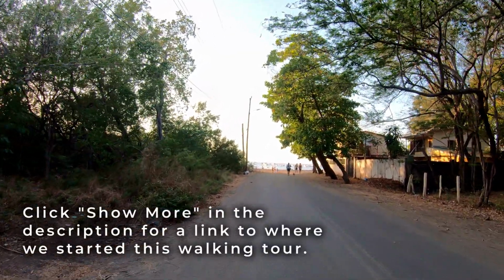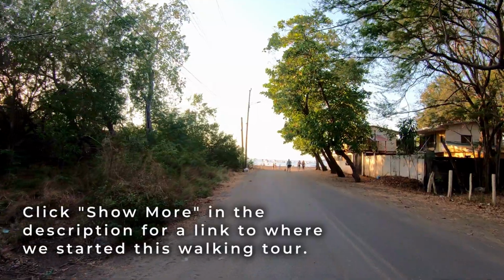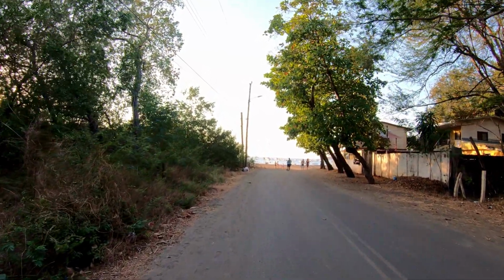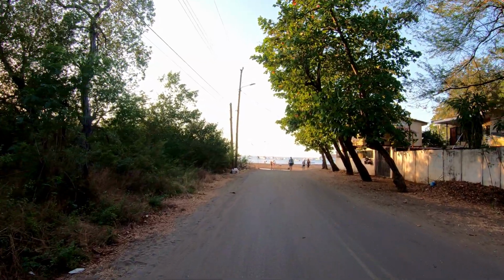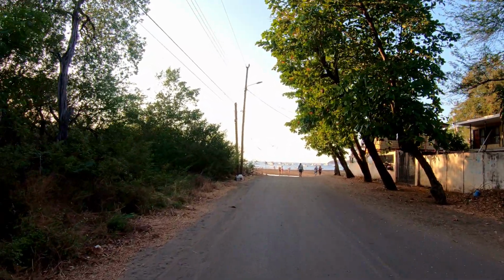And stick around for the end of this video. We're going to do a drone flight. The wind has calmed down quite a bit here in Coco and Guanacaste lately, so I think it's a good day to fly the drone around.